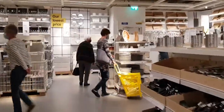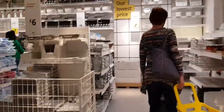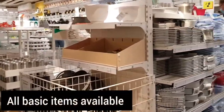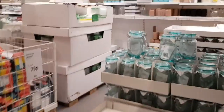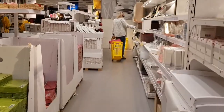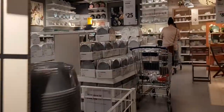We are at the ground floor kitchen section, finding if there is anything available for our use. Let me tell you guys, this section has a variety of basic items: mugs, plates, bakery items, utensils, chopping boards, chopsticks, so many things. You will get them at the lowest price. For example, these cutleries are available at 1 pound, 2 pounds, and you will also see plastic boxes and plastic containers, glass containers which are at the lowest price like 2 pounds or 3 pounds.